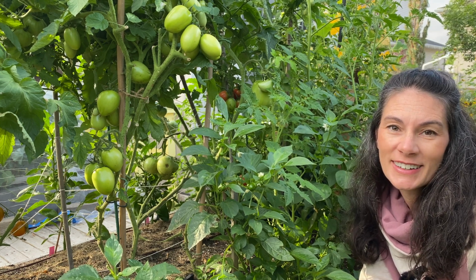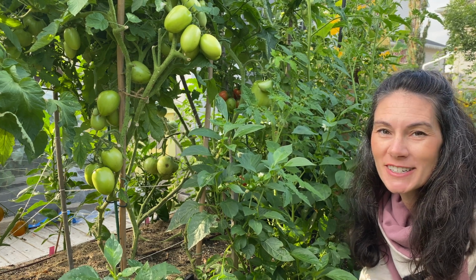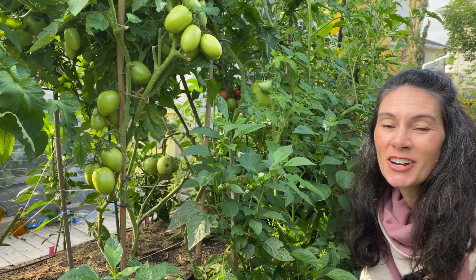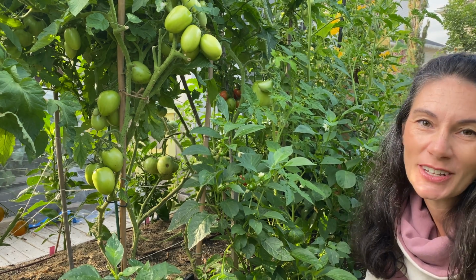But the main lesson here is don't just jump to conclusions and start spraying things all over your garden when you think you have a pest. Let's get those jalapenos picked.